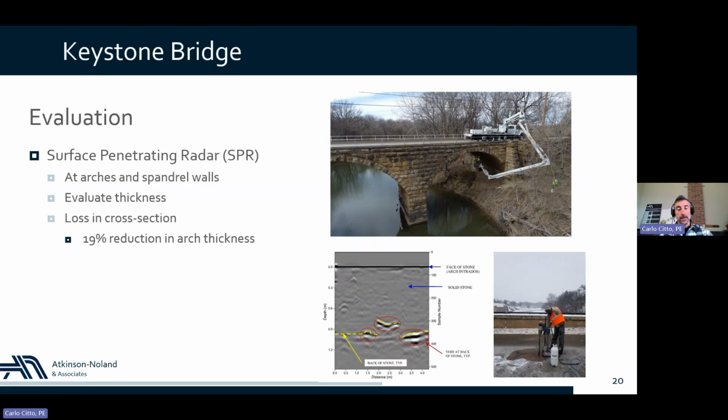So now, as you can see, radar scanning comes with some challenges because you have to reach the underside of the bridge. And at the top, I have a photo here, which is not from the Keystone Bridge, because when we did our survey, we didn't have a drone on site, but this is from another bridge, and it gives you the idea of what it takes. So you need an inspection vehicle in order to reach the underside of the bridge and do your scanning.